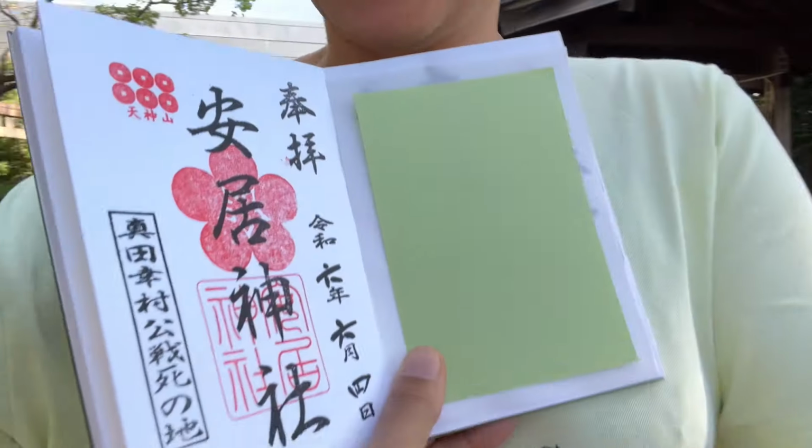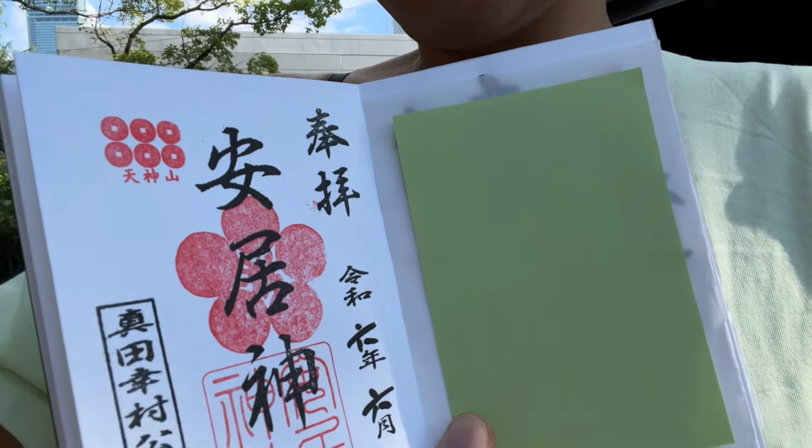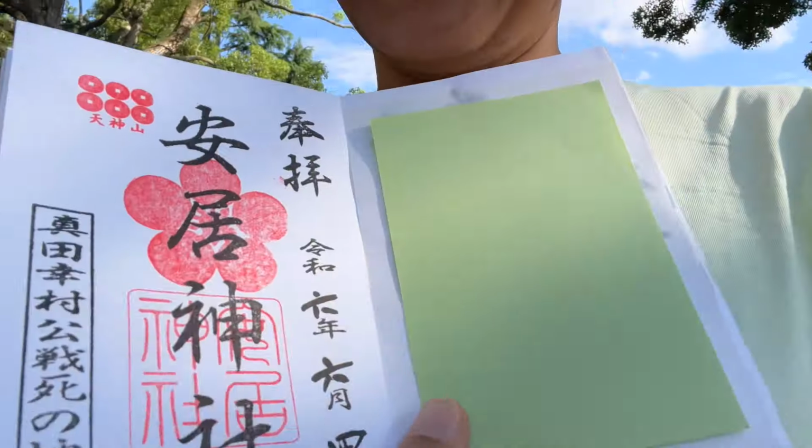You guys, I got another Goshuin. So pretty, this one with the flower. So we came up, but actually we saw people exiting. There was another shrine. So I wonder if we can go back that way. Maybe we can, but it's so peaceful here. He's looking up the other shrine for us. I got it. I'm so happy.